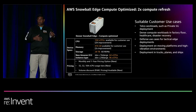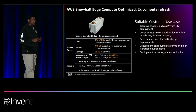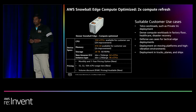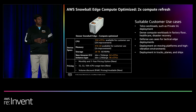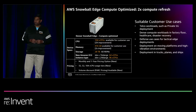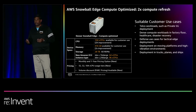And what that means is, after the end of 1 year, if the customer wants to update their device, they can simply send the device back and order the next device. It also means if the device gets damaged, it's AWS's device that got damaged, and we will upgrade your device in the field. We also have customers who use Snowball Edge for just a few months for some short workloads, and we provide monthly rental pricing for use of Snowball Edge. If you have large volume deployments, you can work with your sales teams to get discounted volume-based pricing.